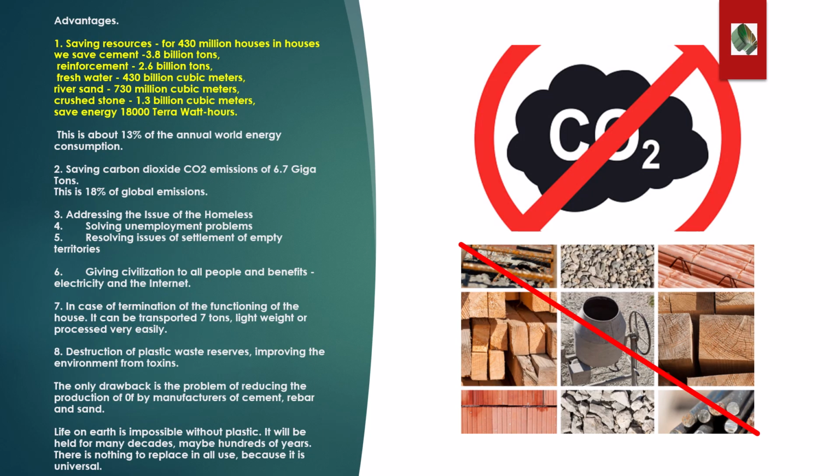Advantages. 1. Saving resources by 430 million houses. In houses we save cement, minus 3.8 billion tons, rebar 2.6 billion tons, fresh water 430 billion cubic meters, river sand 730 million cubic meters, crushed stone 1.3 billion cubic meters, and we save energy, 18,000 TWh. This is about 13% of the world's annual energy consumption.